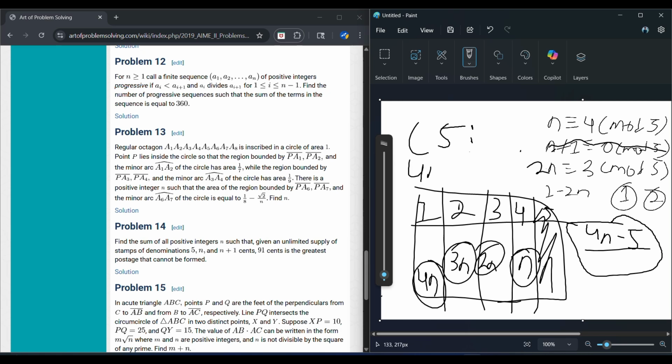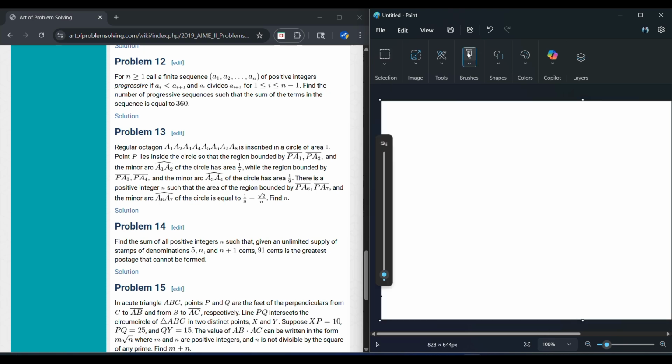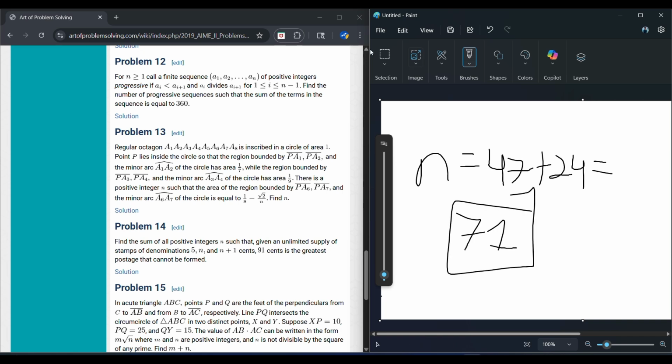So we can just set this equal to 91, right? And then we'll get n equals 24. So 24 here is a valid value, so this value works. So we basically covered all cases, right? Our final answer is just going to be the two values we found, which were 47 and 24. So the sum is just going to be equal to 71, which is the final answer for this problem.